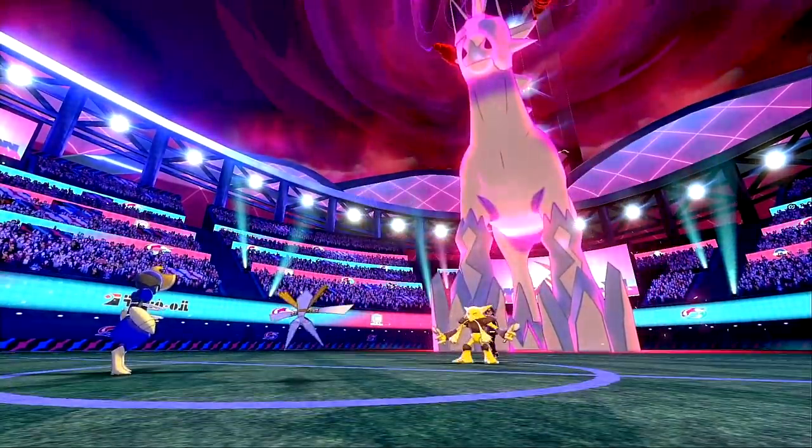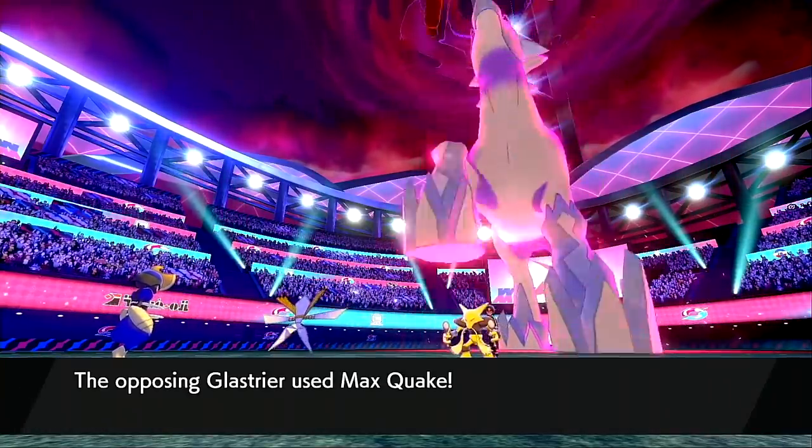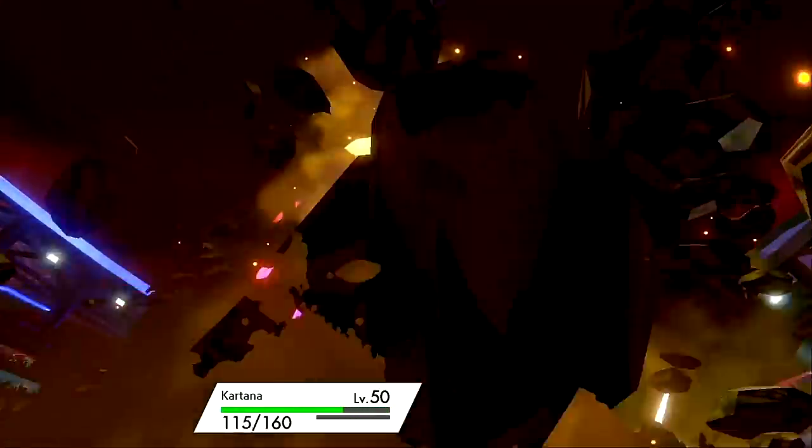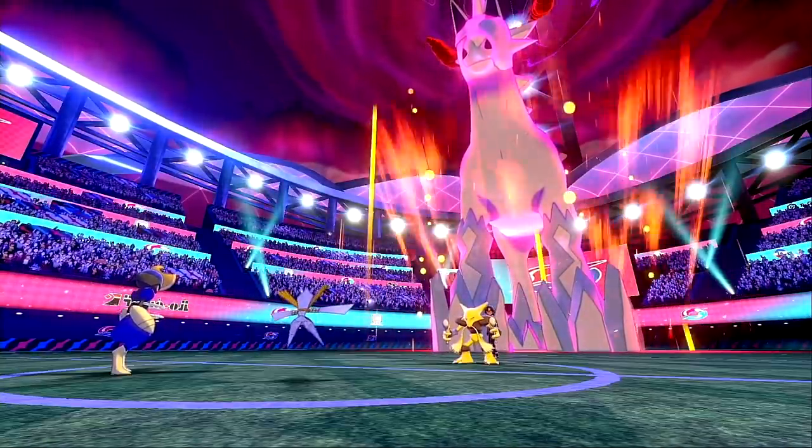Oh god! Oh no! Please no! Don't do this to me! I don't want to die! No! No! Okay, Kartana, you got that, right? Okay, you can take like two more of those. Oh my god. I don't want to be here anymore.